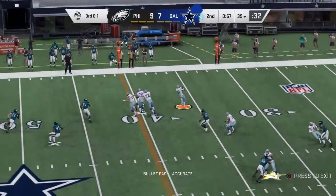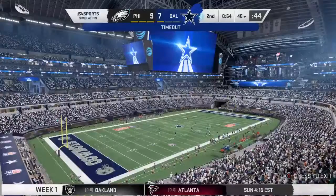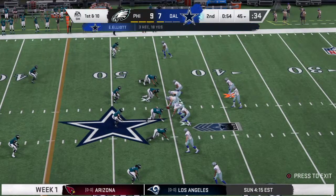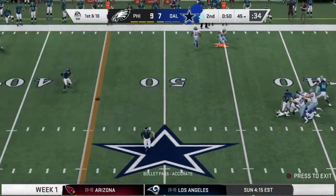Throwing, Prescott. They'll set up the screen to Elliott. And he's got the first down as he's up to the 45-yard line. The Cowboys are going to use their second timeout now as they get the stoppage with a little over 50 seconds to go in the first half.